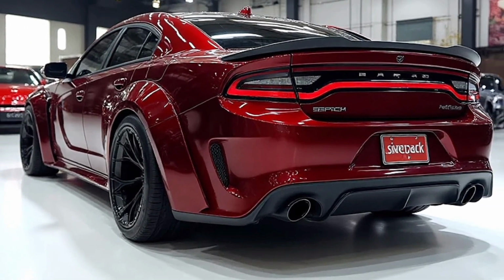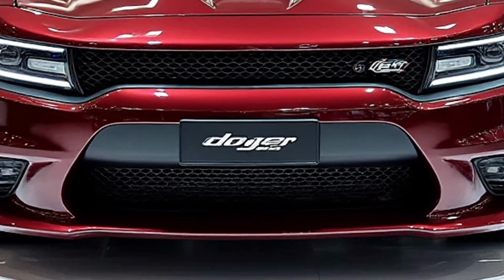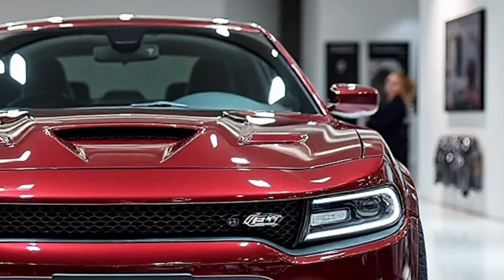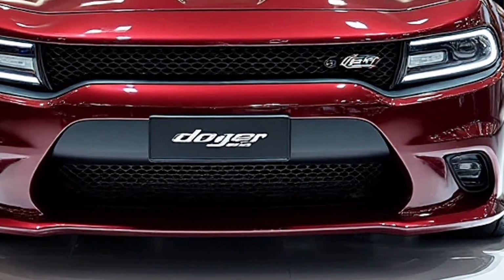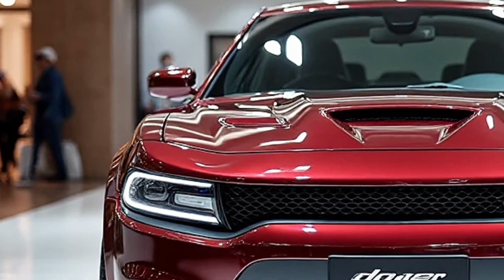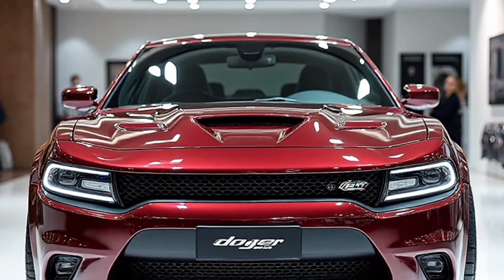Inside, Dodge has outfitted the Charger Sixpack with a driver-focused cockpit that balances technology with classic muscle car vibes. Expect a large digital display, customizable performance gauges, and premium materials that make it feel like a modern sports sedan. Dodge is also incorporating performance modes that adjust steering, suspension, and throttle response, giving drivers full control over how aggressive the car feels on the road.